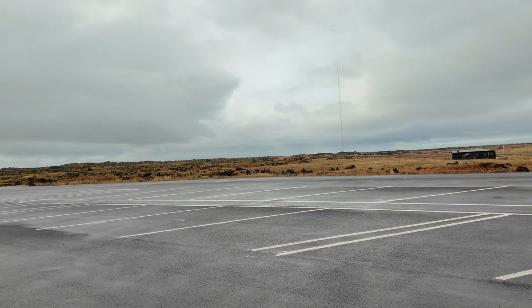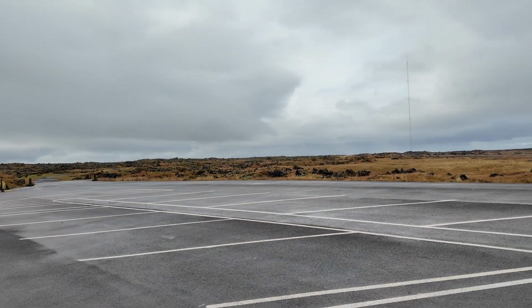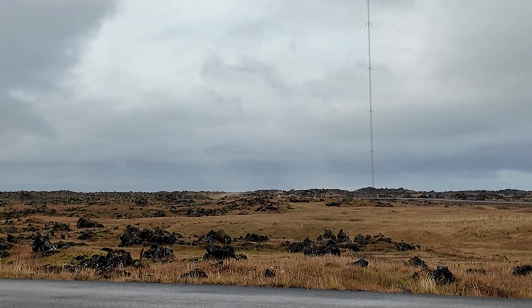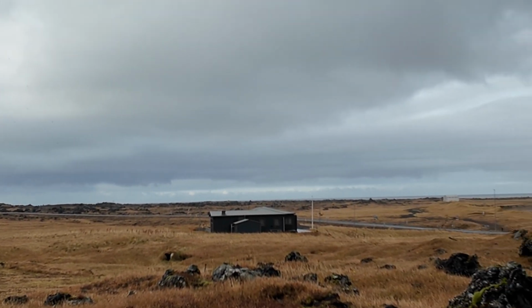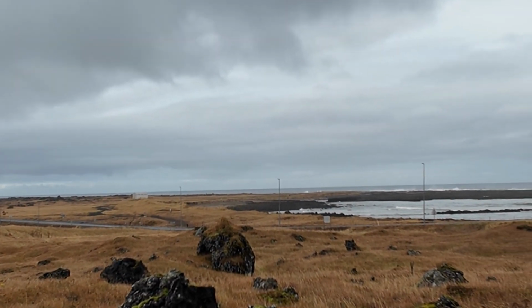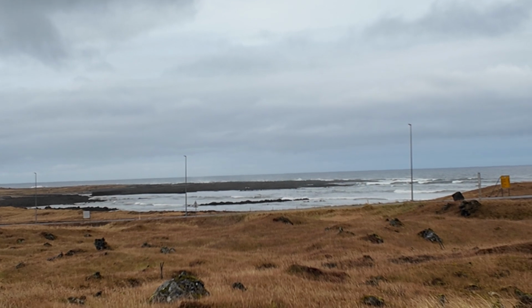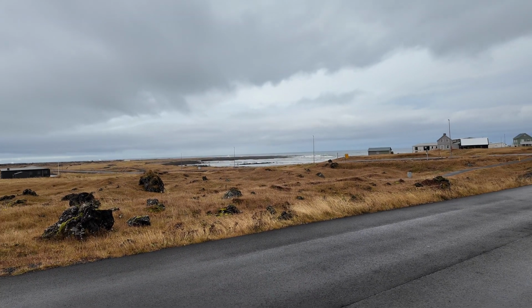It's interesting how you'll be driving along, it'll be flatlands, and then all of a sudden there's just these massive lava fields where you can see where there's been a flow and that just stopped. And it's very, very interesting. And then you have the beach. Such a beautiful country. So much diversity in geography for such a young geographical place.